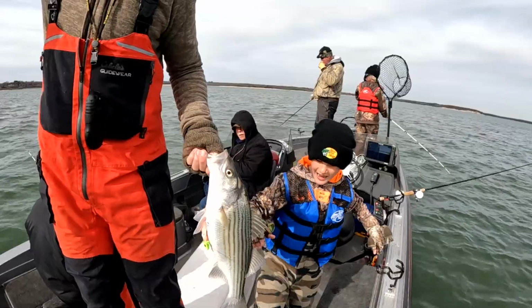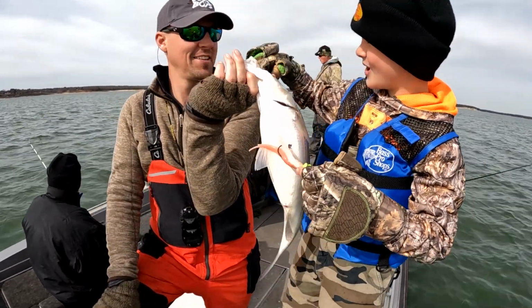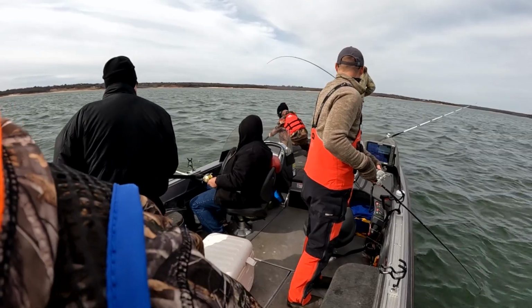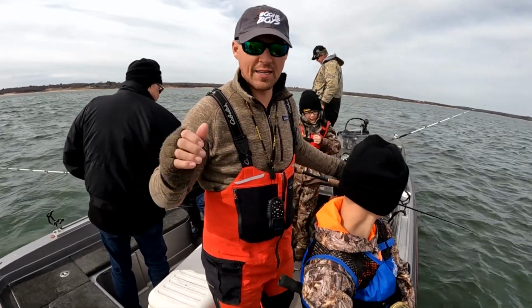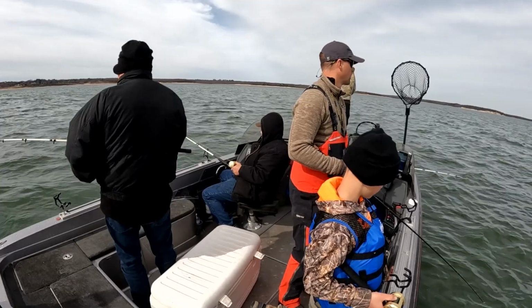I snagged him on the stomach. I was putting it down and he hit it and then I just stopped. I guess when he was going down after I stopped it, it snagged him. All right, we'll throw him back. My Uncle Tim just put on bubble gum. He's got a chartreuse head, exactly what Paul's got on. Looks like either our coconut ice or the pink flukes is doing the best.